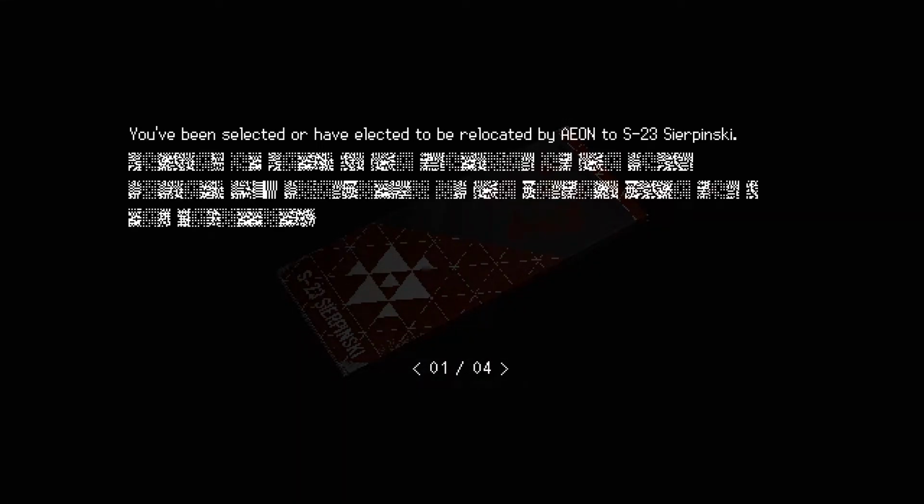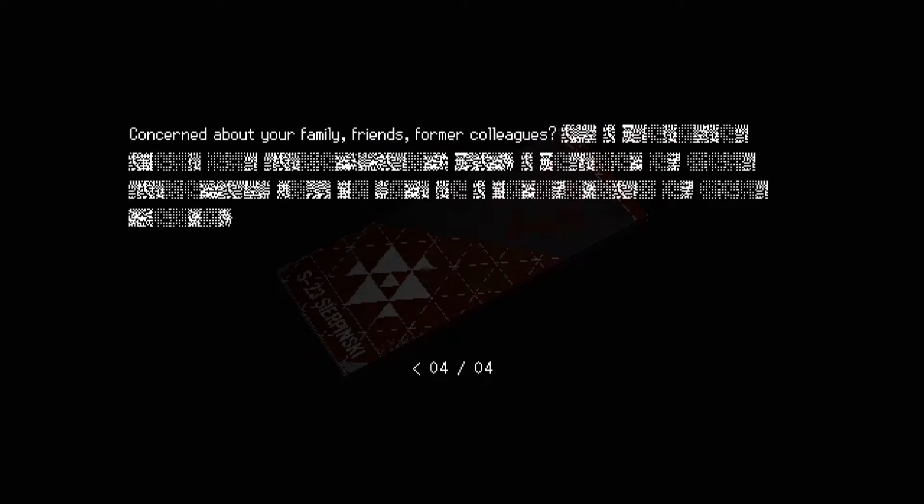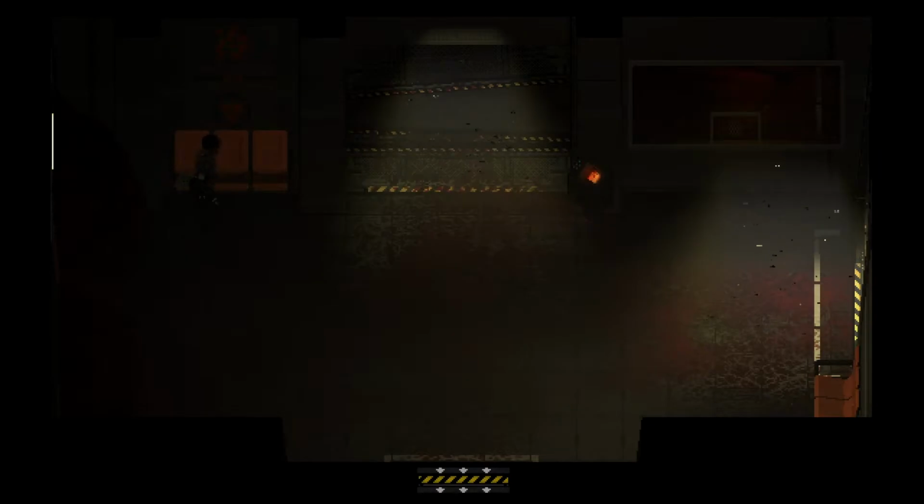Welcome to S23 Sierpinski. You've been selected or have elected to be relocated by Aeon to S23 Sierpinski. At our prestigious re-education vocational school facility, you will learn new skills to shape your future as a productive citizen of our wonderful nation. Concerned about your family, friends, former colleagues?